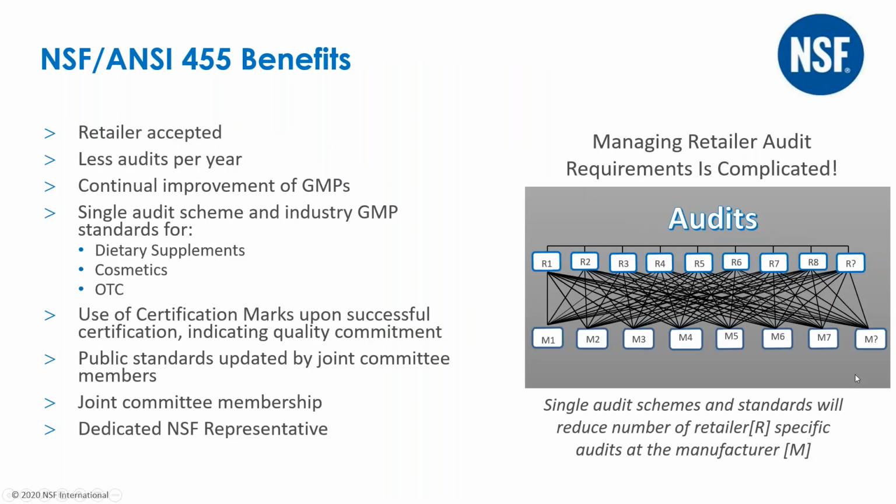So in summary, here are some of the key benefits to our new 455. It reduces the complexity and frequency of your GMP audit program. It's accepted by key retailers and represents industry best practices for GMP audits. And they are public standards updated within a joint committee environment comprised of key industry stakeholders.